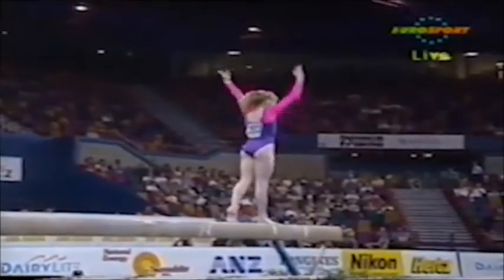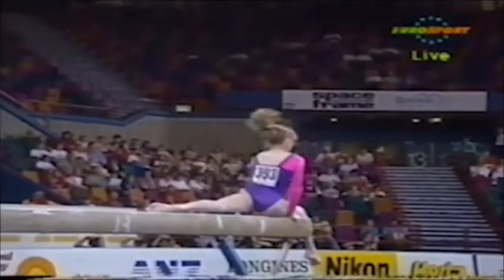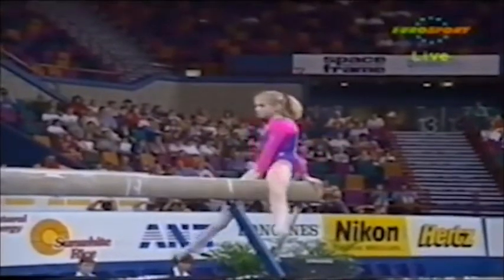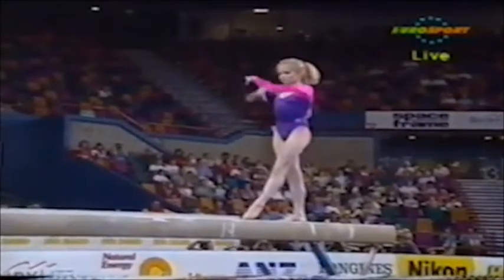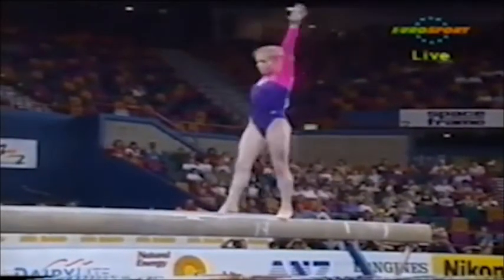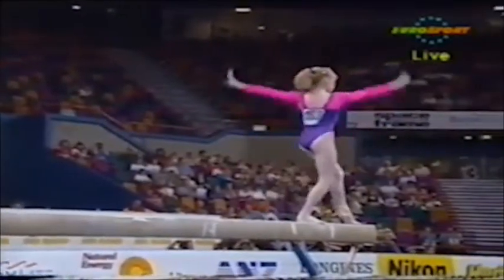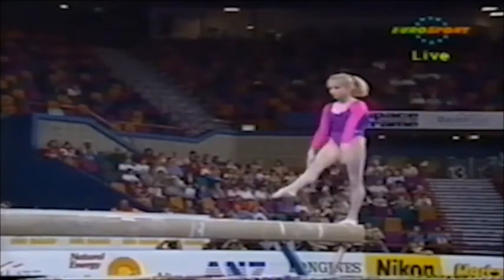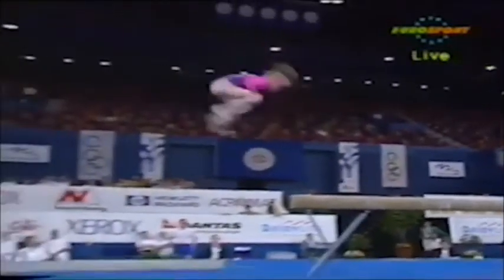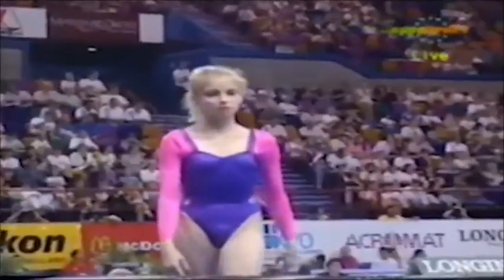If she goes like this, I think Shannon Miller's first place could go. Brilliant amplitude in the split elements, all of the leaps well beyond the split. Already in the vault final. Well, there's a name to remember. Kuzhnik, wonderful gymnast.